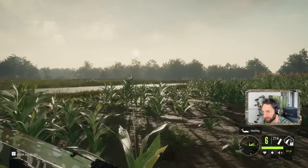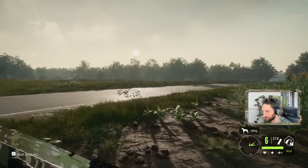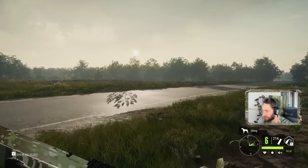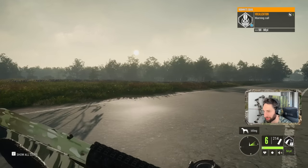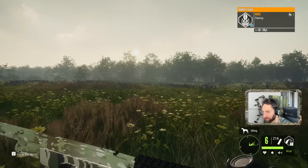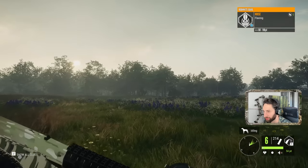The thing is, you never know when to actually start flushing them. You don't want to go too soon, but yet you don't want to wait too long either. You gotta have like a happy medium. And right now should be the perfect moment to try and flush them. All right, they're taking off, and I am not seeing them though. So where?